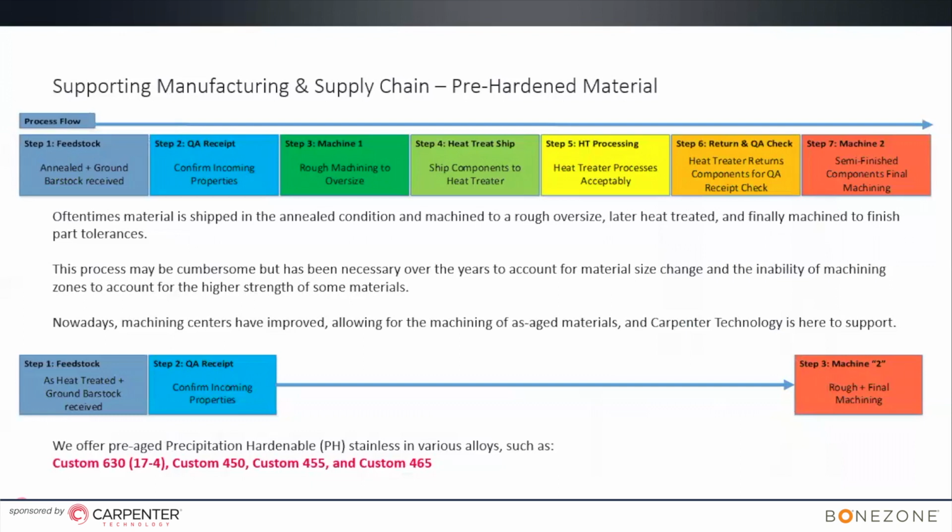Additionally, Carpenter continues to endeavor into additional heat treating processes to support a faster go-to-market strategy for some of the materials that you work with today. Those may be some of the standard martensitic stainless steels, such as the 410, 420, 440 series material, and also the precipitation hardenable materials such as 17-4, Custom 450, Custom 455, and Custom 465. We're supporting this industry by providing a wider breadth and a continuous improvement in that portfolio of material that has a wider capability of pre-hardened supply.